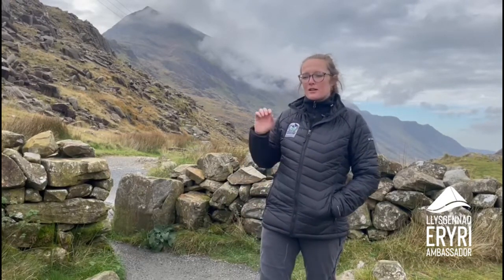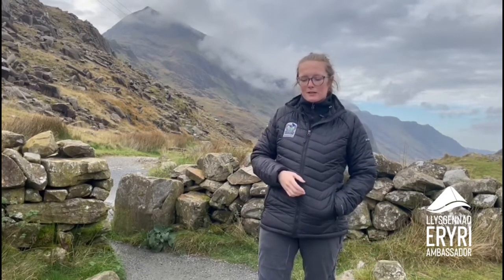As well as a good pair of shoes, make sure that you take with you lots of layers. The temperature at the top of the mountain, the summit, is around 10 degrees lower than it is at the foot. And obviously it gets quite windy, so make sure you take plenty of layers that are suitable for the weather that you're walking in.